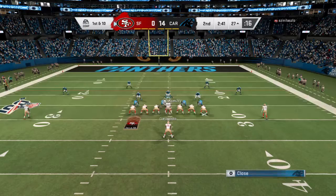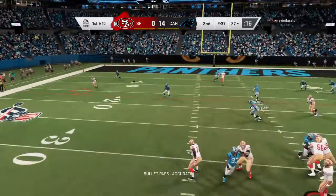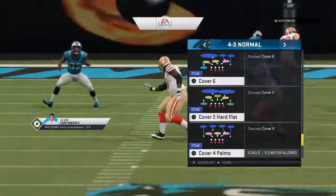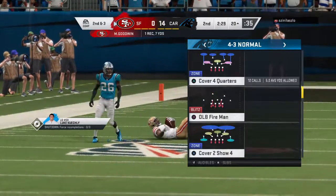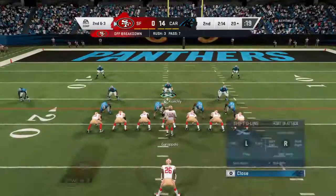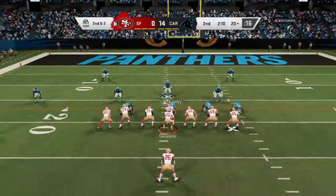Here's another 1st and 10. And yet again, it's Garoppolo. Throw left side, caught by Goodwin. It's a gain of 7. Brings up 2nd and 3 at the 20-yard line. They don't need to run another play here before the 2-minute warning. Let's see if they do it anyway.